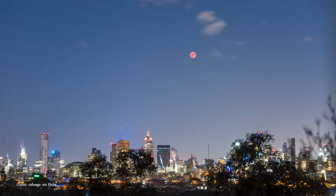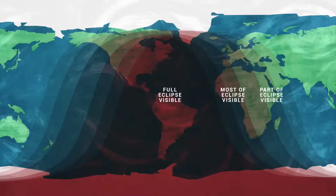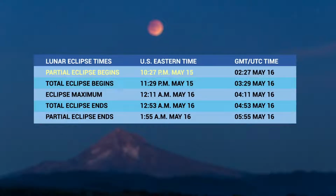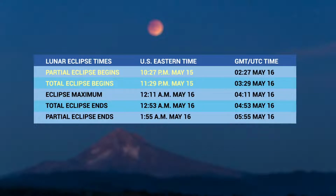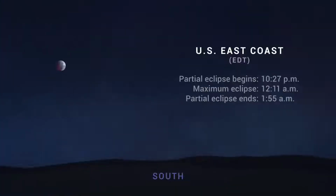Skywatchers in the Western Hemisphere can look forward to a total lunar eclipse in mid-May. The event will be visible across the Americas, Europe, and Africa, basically anywhere the moon is visible above the horizon at the time. The visible part of the eclipse begins about 10:30 p.m. U.S. Eastern Time on May 15th, with totality starting an hour later and lasting for about an hour and a half.